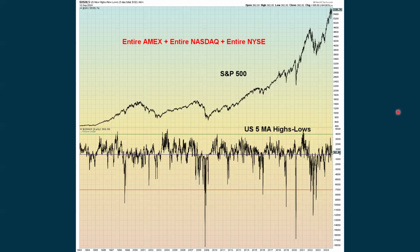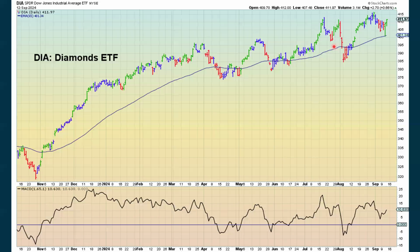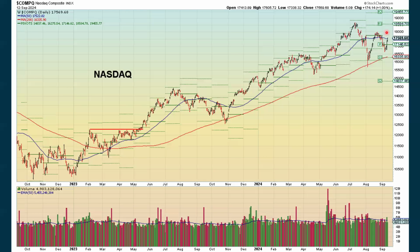And then we look at a broad market of the 5-period moving average of the highs minus the lows. We're still above 0 here, even though this has been coming down. And the Dow was up over 0.5%, still looking okay, but not back to setting an all-time high yet. And we still continue to be positive with the Elder's Impulse system for the diamonds. The NASDAQ, this could be another area to keep an eye on.